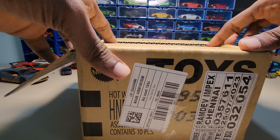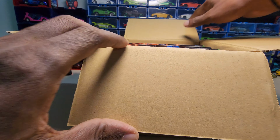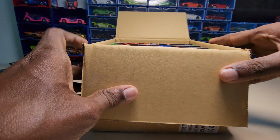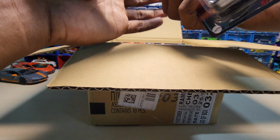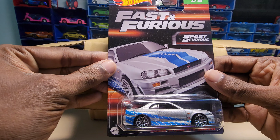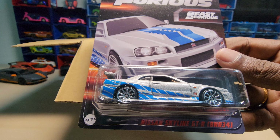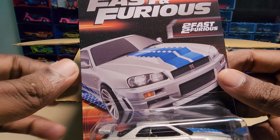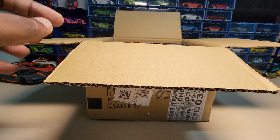Okay, here it is. Okay, let's start from here. This is everyone's favorite, the Nissan Skyline GTR. I was wondering when I would be getting this one. So finally I got this today. This is number 2 out of 10. Okay, let's keep this aside.